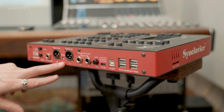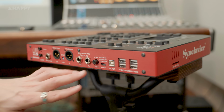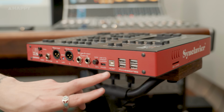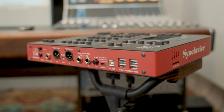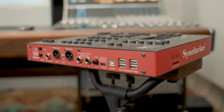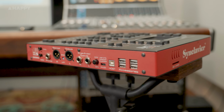Taking a look at the unit now, on the back we've got a pair of balanced XLR outs with ground lift switches, stereo 1/4 inch unbalanced outs, a USB host for using with your DAW of choice or audio interface, plus 4 USB ports that allow you to connect a MIDI controller or a QWERTY keyboard to rename patches. MIDI in and through is supplied via a 5-pin DIN to 3.5mm TRS connection, and these connectors are supplied with the unit. There is no MIDI out as there is no onboard sequencer or knobs to send controller messages.